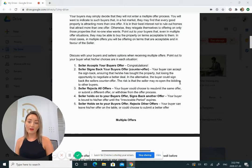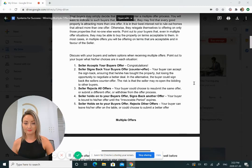And situation number 5, the seller may hold on to your buyer's offer and reject the offers and then decide that they're going to work with yours. So your buyer can leave their offer on the table, or they could choose to submit a better offer if they're deciding to work with yours. So there could be a time where the seller may just be holding on to it, may not decide to do anything with it, and then they reject all the others. So you may have a strong offer and an opportunity to negotiate with the seller's agent.